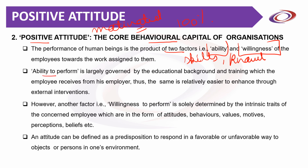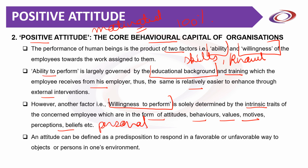Now, ability to perform is based on the educational background and training which the employee receives from the employer. Thus, it is relatively easier to enhance through external interventions. There can be training and development that can increase the ability to perform. However, willingness to perform is solely determined by intrinsic traits, in the form of attitudes, behaviors, values, motives, perceptions, beliefs, etc. These are personal and cannot be affected by external factors from the employer, meaning that the employee exhibits more willingness towards the work if and when he nurtures and develops a constructive and positive attitude.